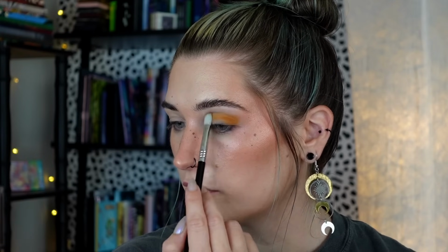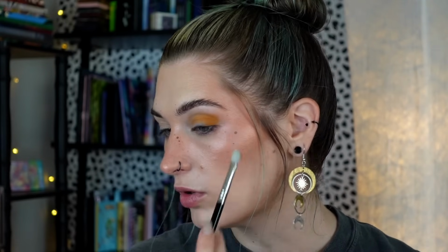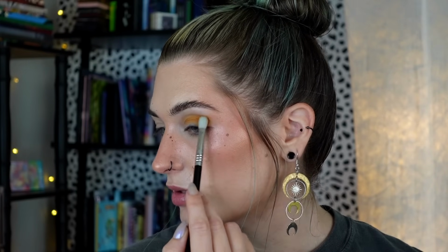I think I'm gonna do something very warm, toasty up top with the yellows, maybe one of those orangey browns. I think that'll be really cool. And I want to do a little bit of a soft wing, and then maybe smoke out that underneath with some of those warm purples. I think that'll be really fun. So that's what we're gonna do.